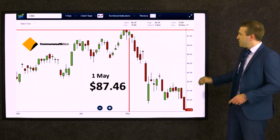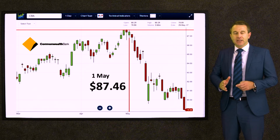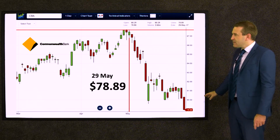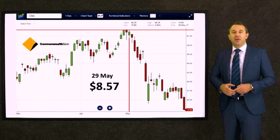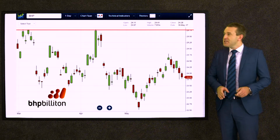So let's have a look. May 1st, they were 87.46 as a share price. Now, almost back into the 90s, haven't seen it for a very long time, then fell down under the 80 mark, 78.89 to the end of the chart, all within the period of May. Now that's big news. That's $8.57 off the share price, and that's within a very short time period, just on 10%, so very significant.